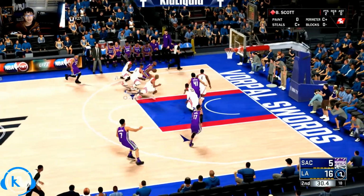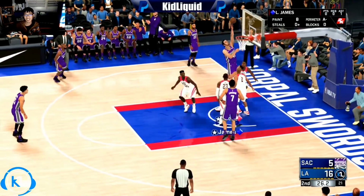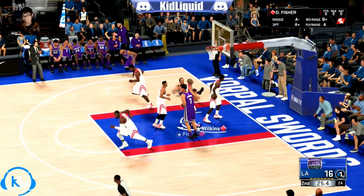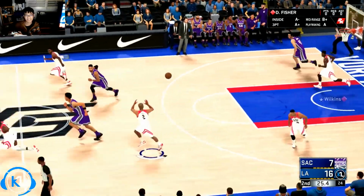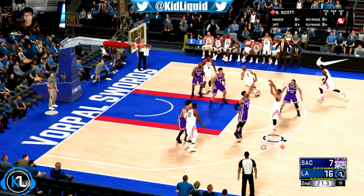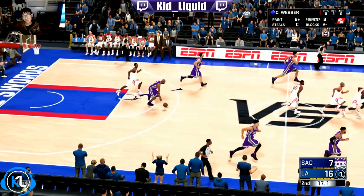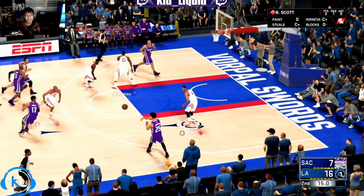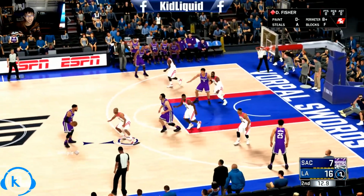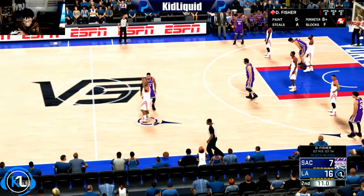Carter with it. Wilkins picks him up. Offensive rebound. Here's Kufis. Played in with a nice touch off the glass. Kufis has got it back down to within single digits for Sacramento. Here's Scott. And it comes off the front of the rim. Here's Sacramento now.